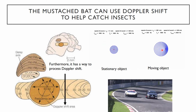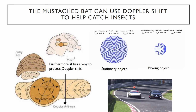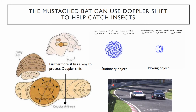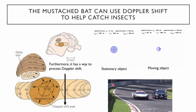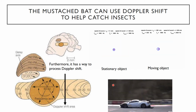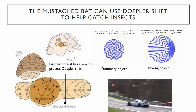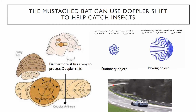And you've all heard this. Like this race car going by, that's what it sounds like. You've all heard this. That's the Doppler shift, that thing that happens as the pitch goes from higher pitch to the actual pitch and then eventually goes down to lower pitch.